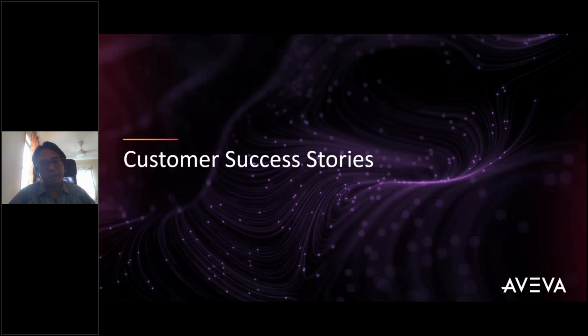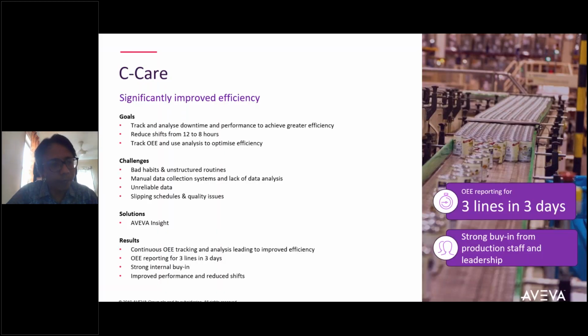So next I have the customer success stories. The first one that I have here is CCare. CCare is our existing customer. They are using our MES system. So they use Insight to extend the data from MES for downtime tracking.